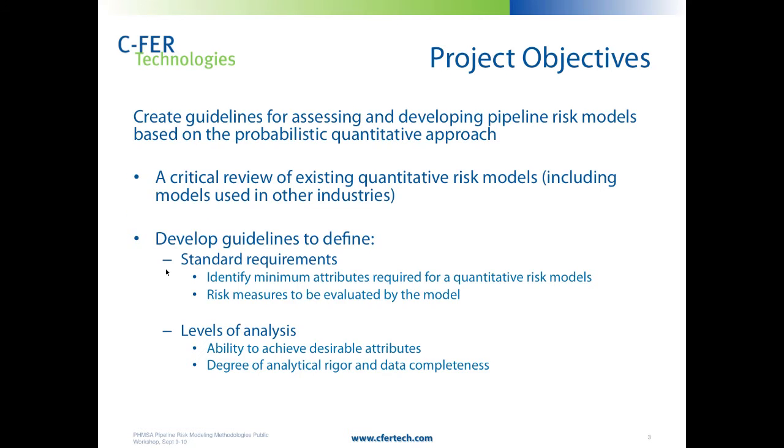When we develop the guidelines, there's going to be at least 2 levels of requirements, and the first one is listed there as standard requirements. This is to identify the minimum attributes required for a quantitative risk model, and also to define the risk measures that would be evaluated by the model. I think there's been some good discussion on that already today, and so we hope to get further involved in that. The second bullet point, titled Levels of Analysis, acknowledges some of the other discussion we've had today, regarding the complexity of some of the models. Here the trade-off is the degree of analytical rigor and the data completeness that's necessary for the models to function properly.